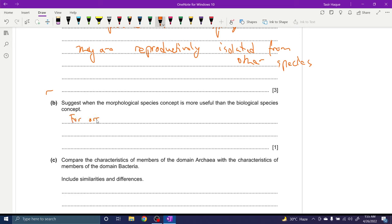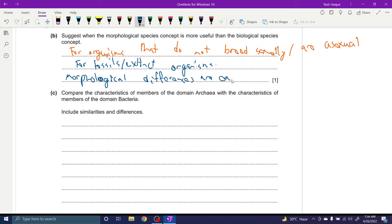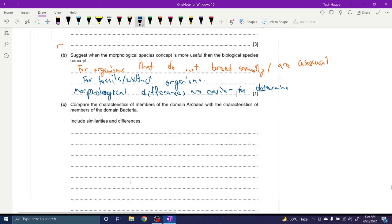And also for organisms that do not breed sexually, or organisms that are asexual. What else? For fossils or extinct organisms. And when morphological differences are easier to determine. Okay. We just had to read one point.